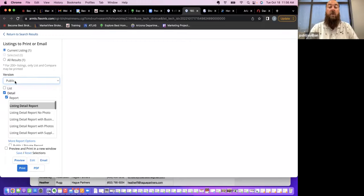Now, when I'm out showing homes, I will print public versions of all the homes that we're going to go see for my buyers. I will print myself, the agent, a private version. So if we're out in the field, I need to know what the gate code is. I need to know what the alarm code is. I need to know what that stuff is. Now I have that information for me. But always make sure that you print the public out for your clients. That's the most important thing that you can do.